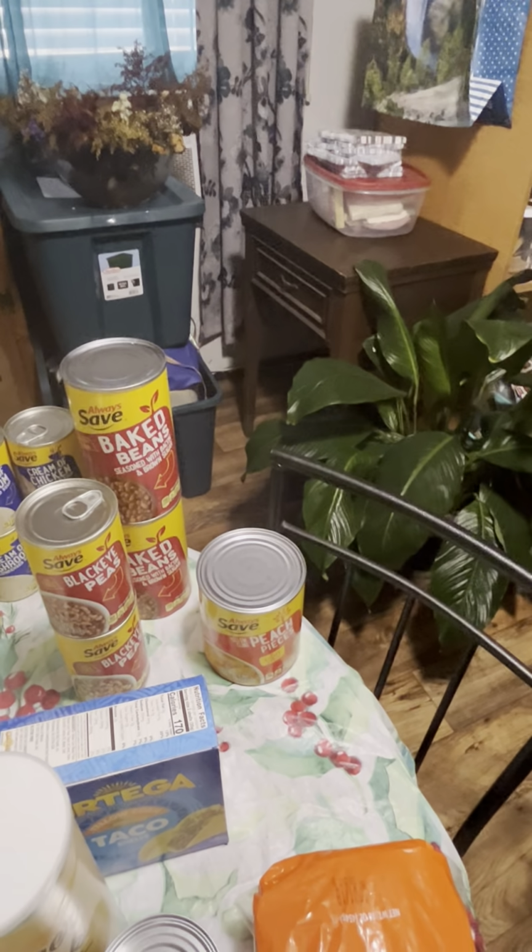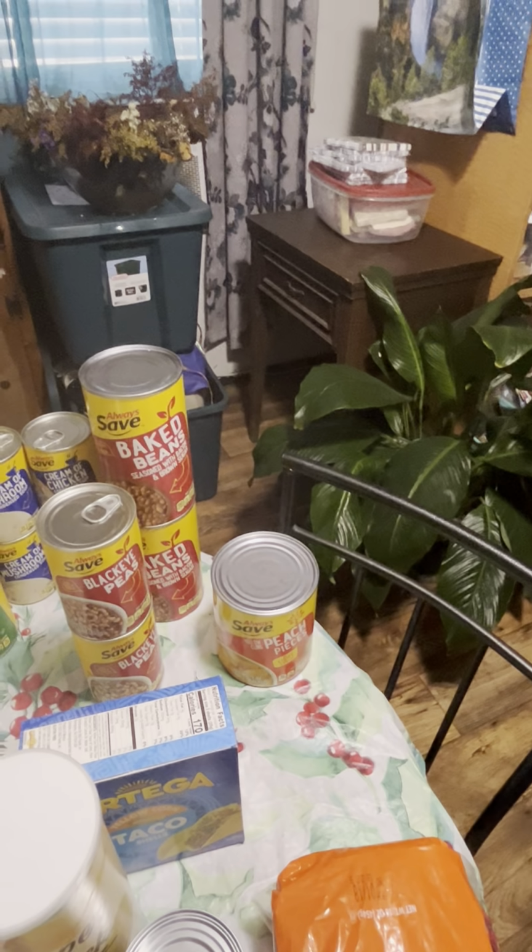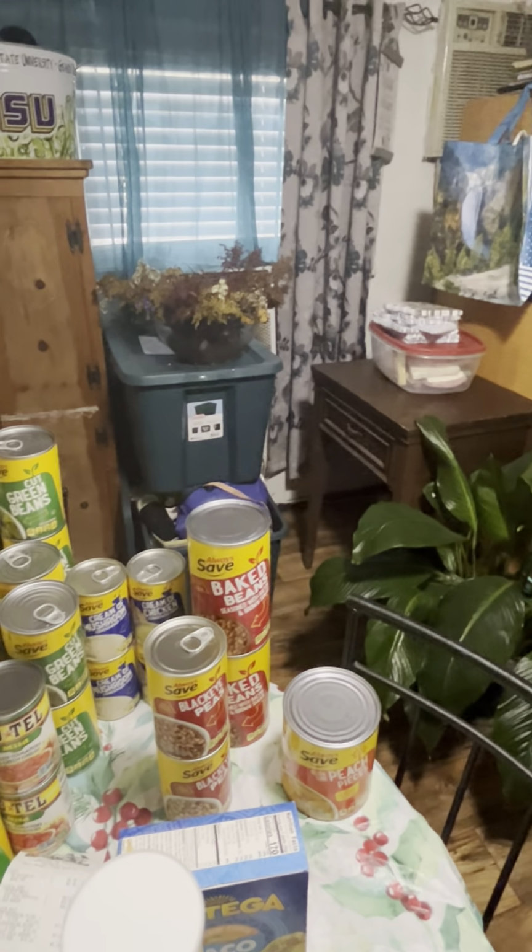Excuse the mess in the background. I'm trying to clean up my craft area, as you can see. And I am trying to organize.